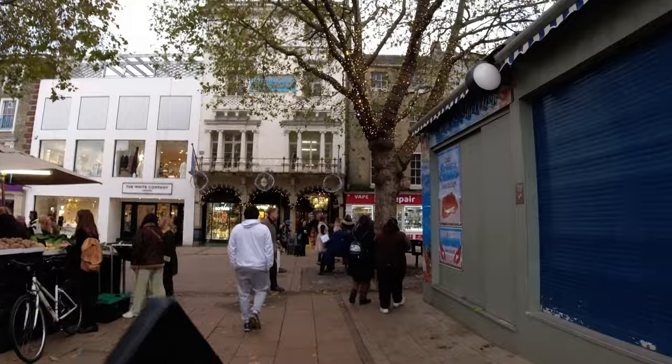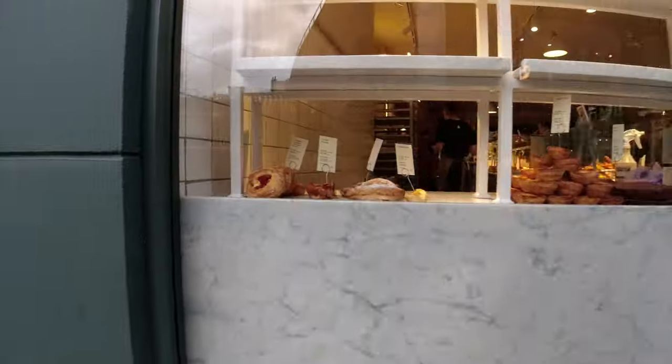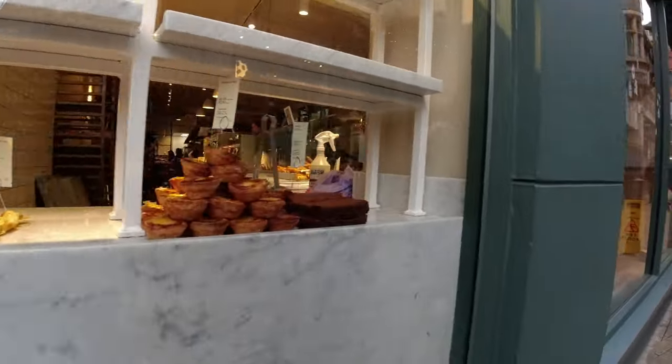Right, now direction the food, because I'm starving. Look at all these goodies.